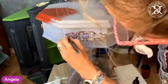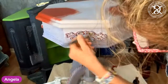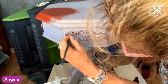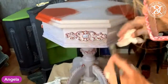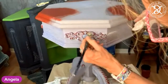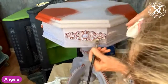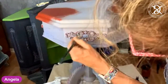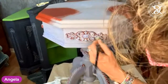So, just picking up now some of that glue. It looks still white, that glue, but this is going to dry clear. And it works nicely with that. Those ornaments I've painted in Rustic Red first, and then I dry brushed the Mason Dixon Gray and the blueberry on there. So there we go, nicely cleaned up.